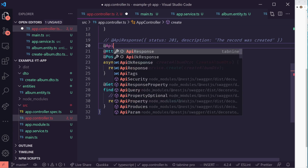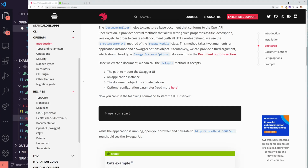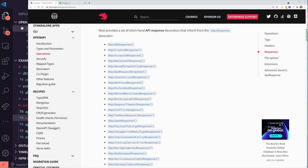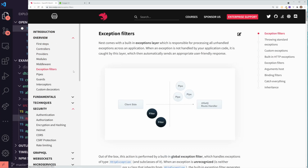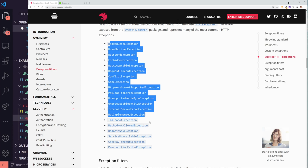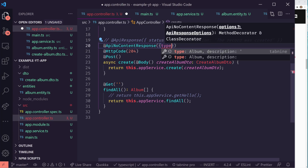we can send an API no content response. If you're not sure which ones there are, there's a ton of responses. If you go to operations, you can see them all, like API OK response. These are the Swagger responses. And if you want to see what other responses there are, I believe under overview, exception filters, you can see all the different types of exceptions. You can throw these if you wanted to, or you can just set your own by using HTTP code. So I can do API no content response, and this will be type album.